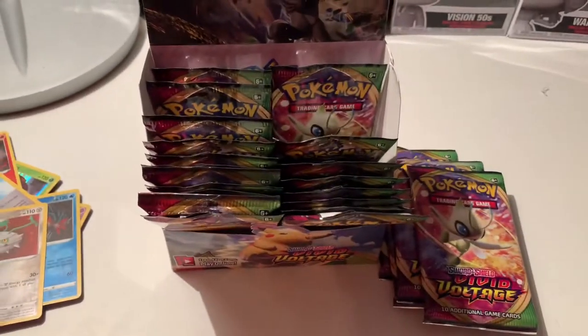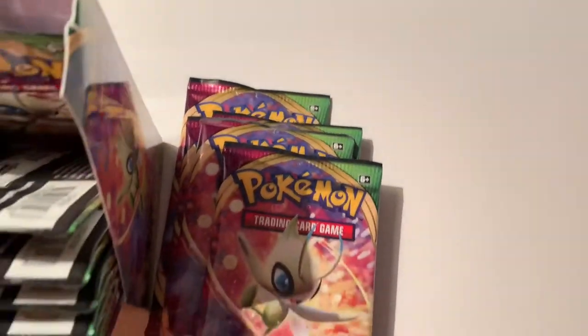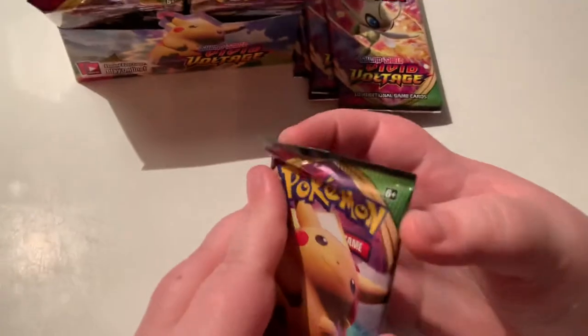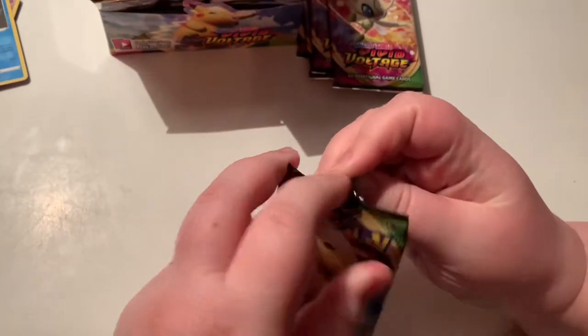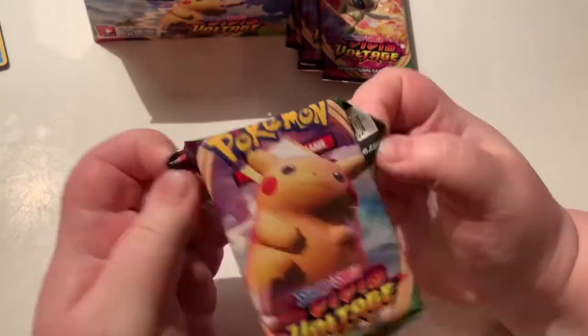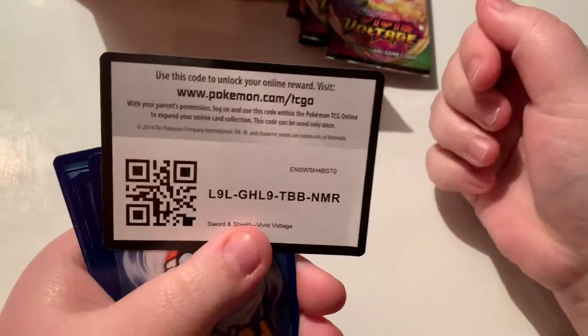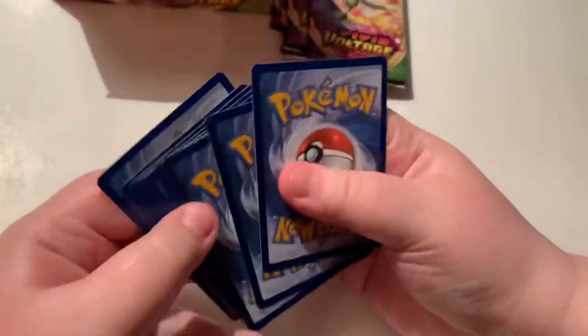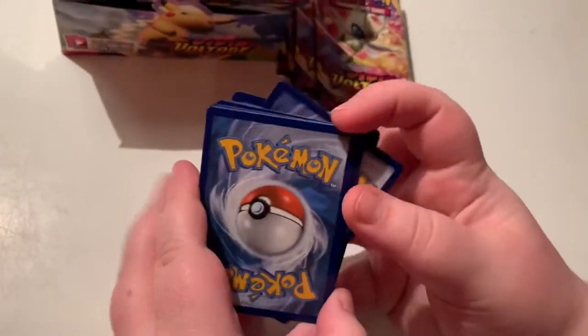tidy these up. Look at all the Celebi that Millie's collected. That is amazing. Oh, and come on, good omens, okay. Good omens. Another code for you guys. Okay, good omens. Channeling some good Pokemon energy right now.